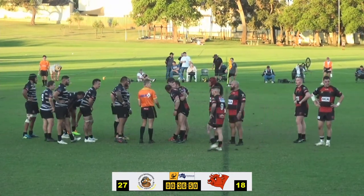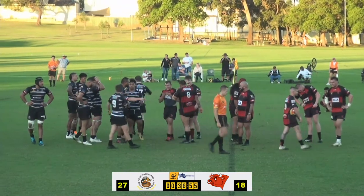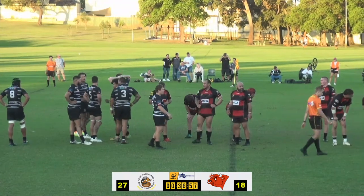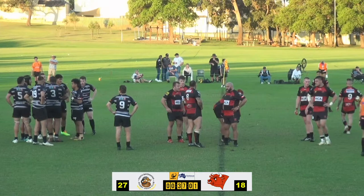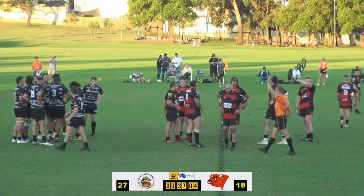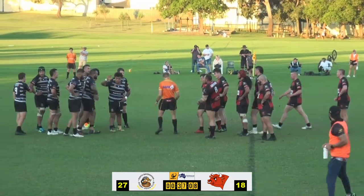Set for a scrum. We've got someone down anyway. More sore bodies behind play. Looks like Sawyers of Kalamunda getting some attention. You're up. You ready to go? Let's go, guys. Okay, time back on. Looks like just a cramp. Time's back on, and they're going to get back into it.